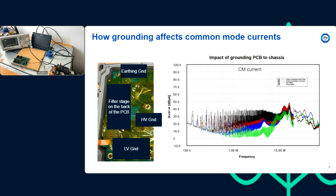And of course, we have LV ground. So this is sort of like electric safe ground where you can just connect the secondary of your low voltage power supply ground to the chassis. So in terms of the mounting holes, we have 3 mounting holes. They can all be connected to the chassis.